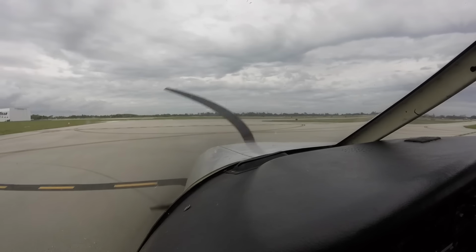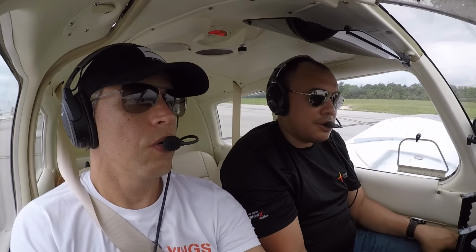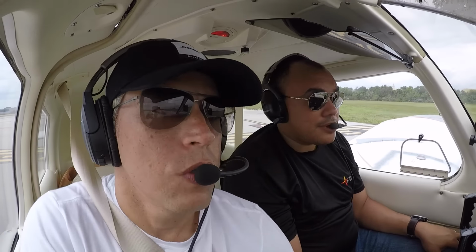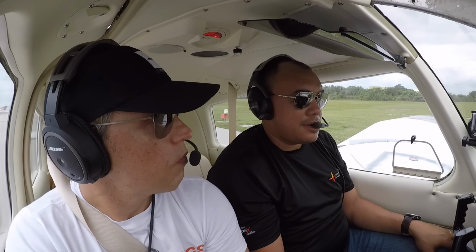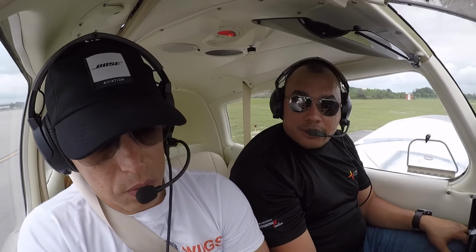All right. Wind check, please. Door's closed. 160. Okay. Fuel pump will go on. Fuel pump coming on. There we go. Let's give it one notch of flaps. That's one notch. Let's check again. Yep. Perfect. One notch. Very good. Okay. Boost pumps on. Mixture's rich. We're good to go. Lights are on.